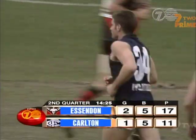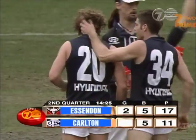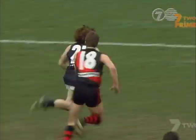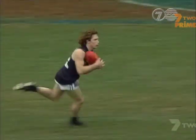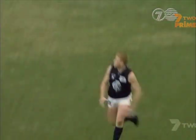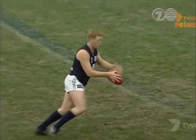Well, I'll give you a hypothetical. That free kick was in fact paid for the trip on Hume, but the advantage was called. Now, if it's a trip by hand, then there's no report, but there is a 50-metre penalty. So, in theory, Carlton could have had the free kick from the wing and then advanced as a 50-metre penalty, and a set shot at goal from where the 50-metre penalty would have ended up.